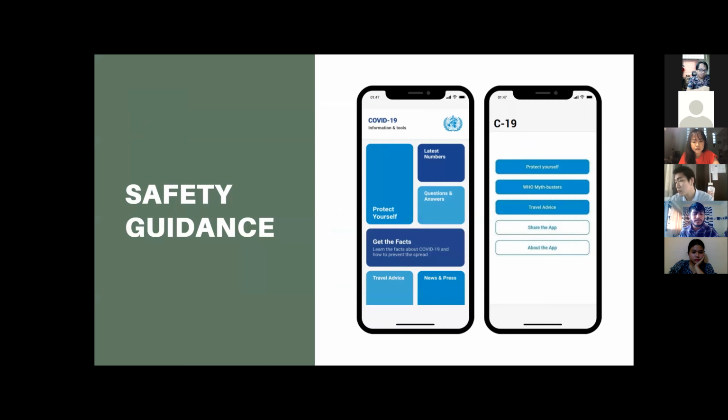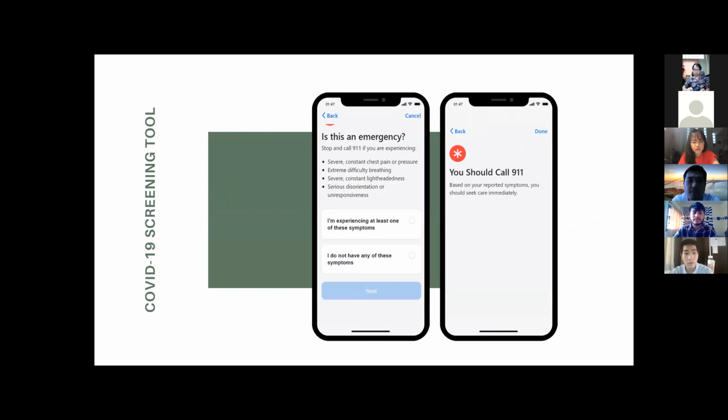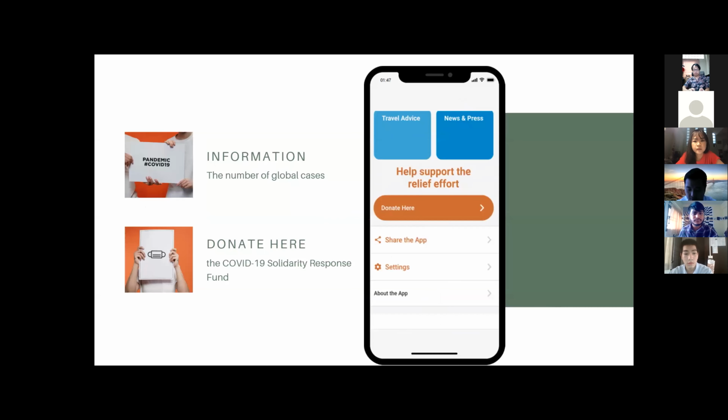It provides a platform for integration with a variety of tools and resources like safety guidance. Here you can see on the screen facts, the questionnaire, myths, travel guidance and everything. Here is an interesting thing, a screening tool for each and every one. This tool will help you assess your symptoms and determine if you are a candidate for a coronavirus disease test. This will ask you to do screening for yourself, and if you're experiencing any of these symptoms, it will directly redirect you to the nearby medical services.